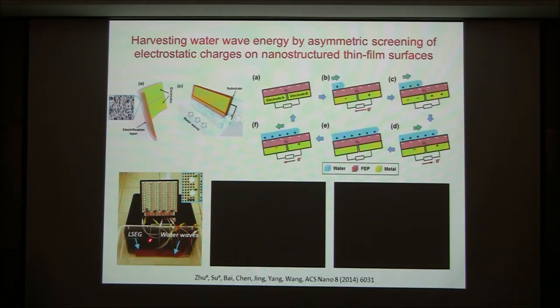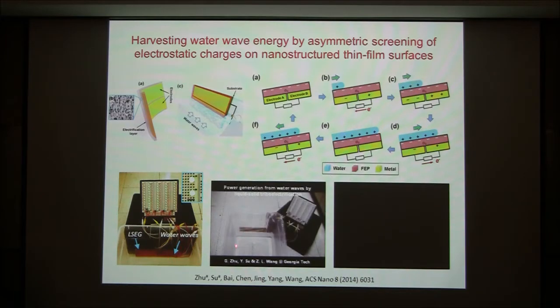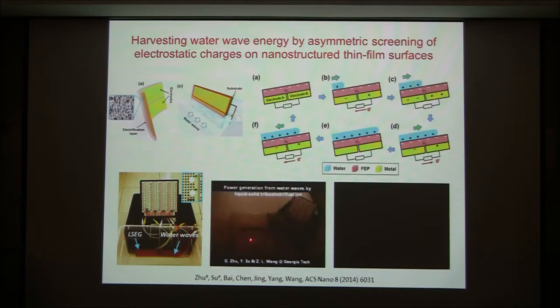Here's a simple demonstration. This is the basket. The basket has our generator right here, and it will have water here. You can see the water level here. This is the blue basket. If you walk into this basket, as the water level emerges at the surface or descends, you can see the light flashes. It uses contact electrification between water and polymer materials.